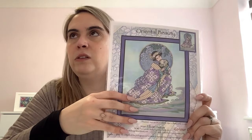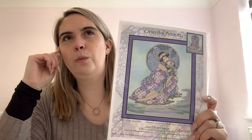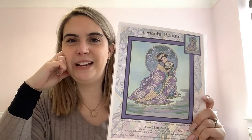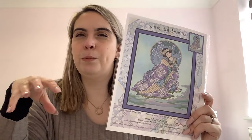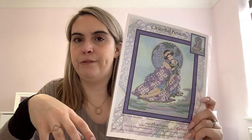I originally kitted this up using the Oriental book. I can't remember what it's called, and it isn't in my pile that I'm leaning my iPad on to film this. There's an Oriental book that she has with lots of those themed designs in. And I originally kitted up from that.